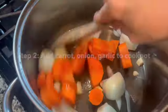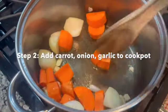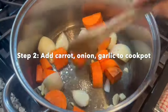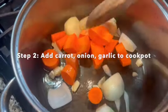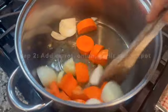Step 2 is going to be to add the carrots, the onions, and the garlic to the cook pot and stir them for 2 to 3 minutes until they start to soften. Your onions will become translucent and your carrots will start to get nice and soft.